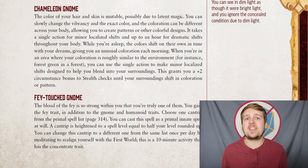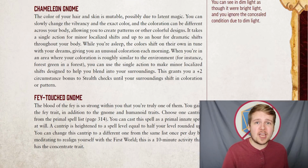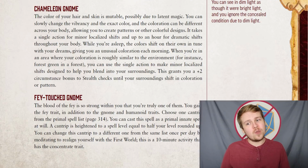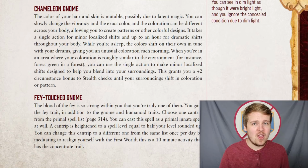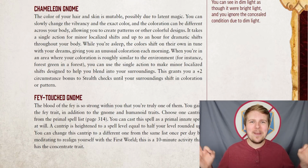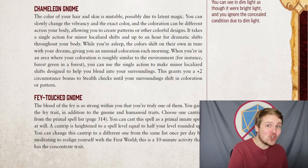Gnomes have some of the best heritages in the game, in my personal opinion. Fey-Touch Gnome at first glance is just, oh, you get a cantrip. You get any primal cantrip you want, and you can cast it at will. It heightens like normal. Since you get it from your heritage, it uses Charisma as the spellcasting modifier. What's amazing about this heritage is that by spending 10 minutes realigning yourself with the Fae, you can switch your cantrip to any other cantrip.